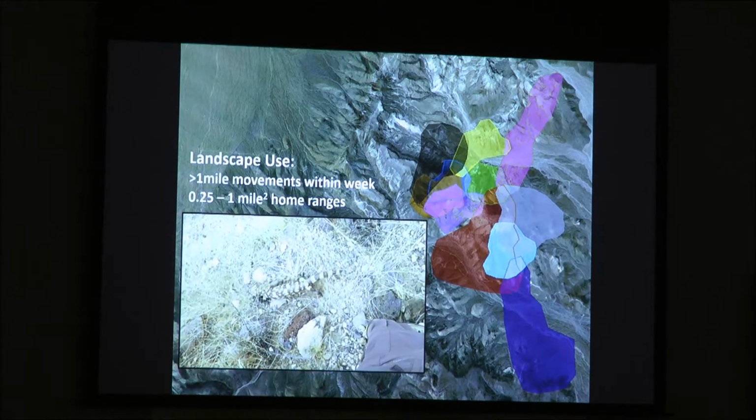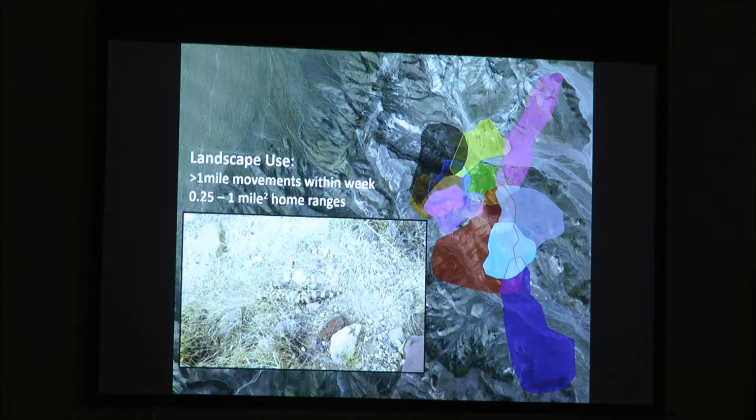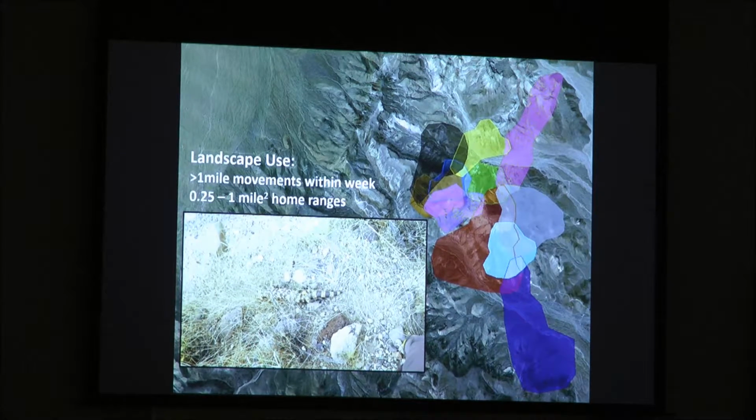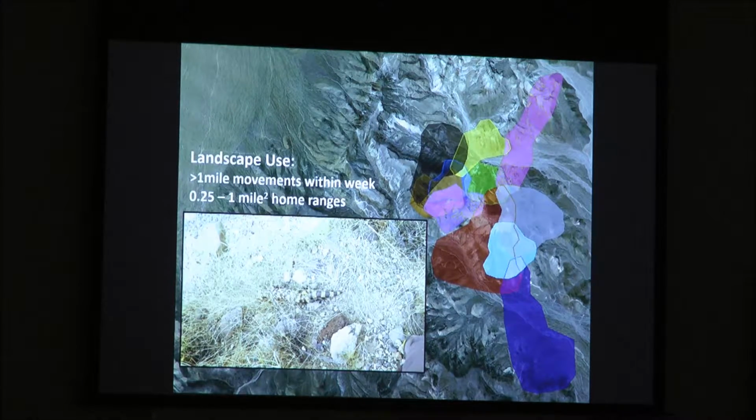So what we're finding is on average their home range goes from about 1/4 of a mile to 1 mile square. Males obviously have larger home ranges. Females have a little tighter site fidelity and home range.